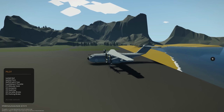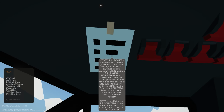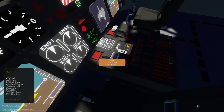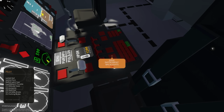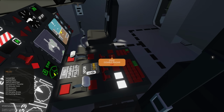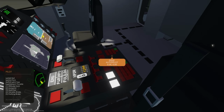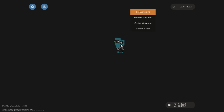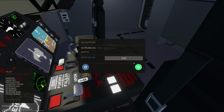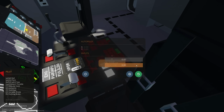Okay, so I'm guessing those are working. And then to take off, we just increase. What else do we have though? So we got some cockpit floodlights, instrument backlights, cockpit heat, radar, autopilot systems. We might as well test that. Put it up here. Altitude, let's do 200.